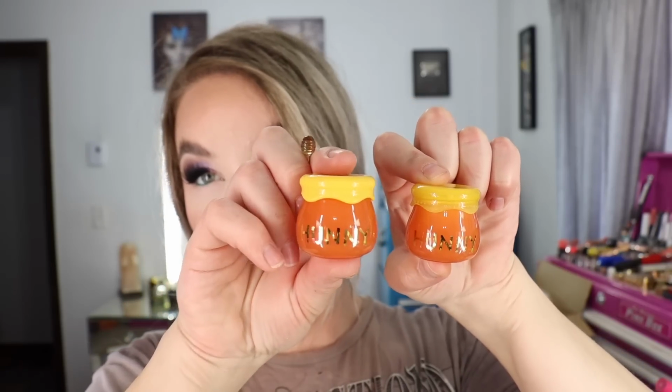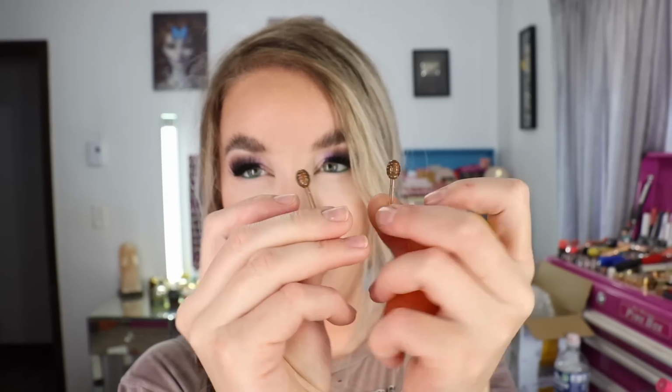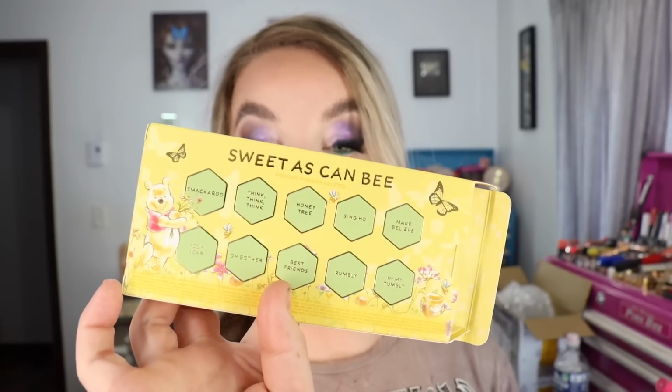And I've tried both the scrub and the mask from ColourPop, and the scrubs are so gentle and soft that I had confused the one that came out with, I think, the Snow White collection for a lip mask, and it was actually the scrub. But anyway, I do like both of these lip products from ColourPop, and this is just the cutest. And there are two honeycomb applicators in there as well, which again is just the cutest thing. So I got that little duo, and then I also got the Sweet as Can Be pressed powder palette, which again, the cutest packaging, right?